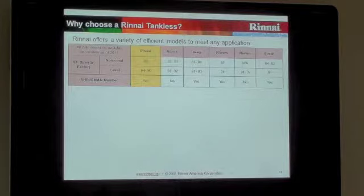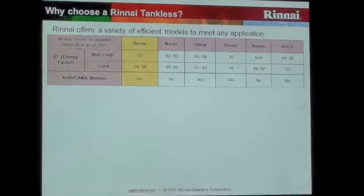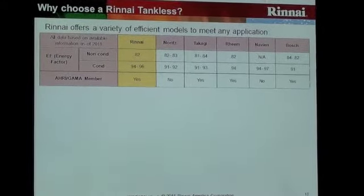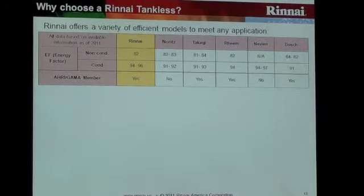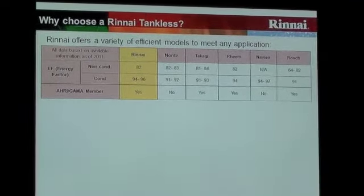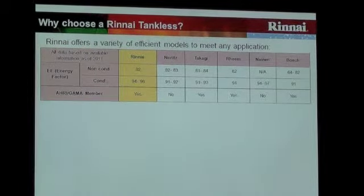Energy factor. Compare all the numbers and we'll talk a little bit later about what they are, what they mean. The energy factor of the non-condensing versus the condensing unit. The Rinnai, again in the yellow, you'll see is a 0.82 on the non-condensing. When it comes to the condensing, it's 0.94 to 0.96. So that's your efficiency, your energy factor. You compare that to some of the other products which you see quite commonly in Canada, such as the Noritz or the Takagi, and you can see how the product matches up in terms of efficiency on its energy.